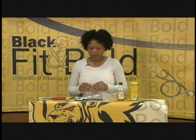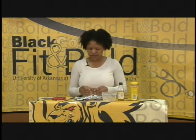And you can taste the difference in the texture from regular flour. It's great though. So that has been your Fit and Bold healthy recipe pick.